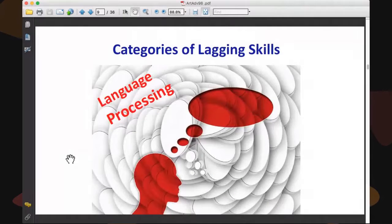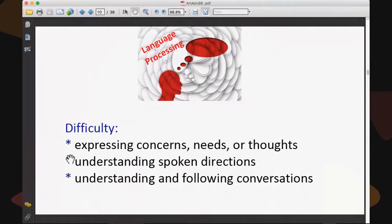Another major category where kids will have some lagging skills is language processing. This is if your child has difficulty expressing their concerns, needs and thoughts, or identifying when they need a break, or understanding spoken directions, so that auditory input, if they have difficulty processing that, it can be something we need to focus on to prevent those unsolved problems. Or it can be social language, understanding and following conversations. Is your child engaging with their friends at recess or in the lunchroom? Is that something that is causing these unsolved problems?